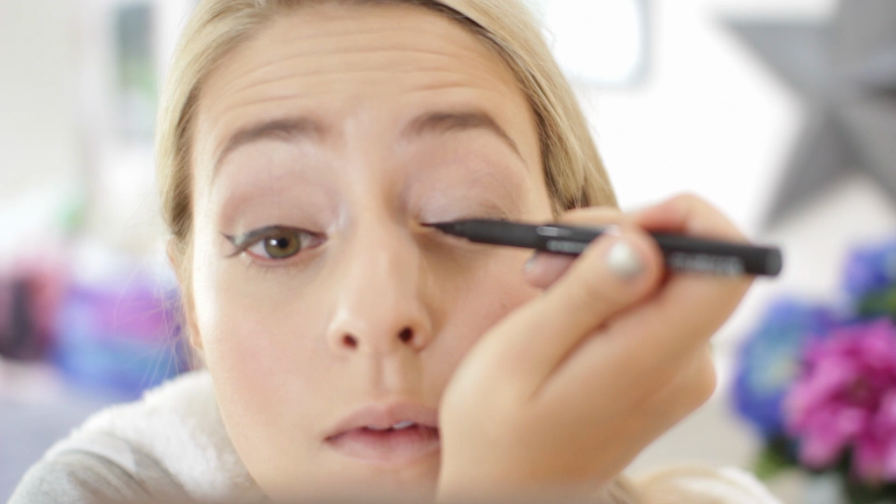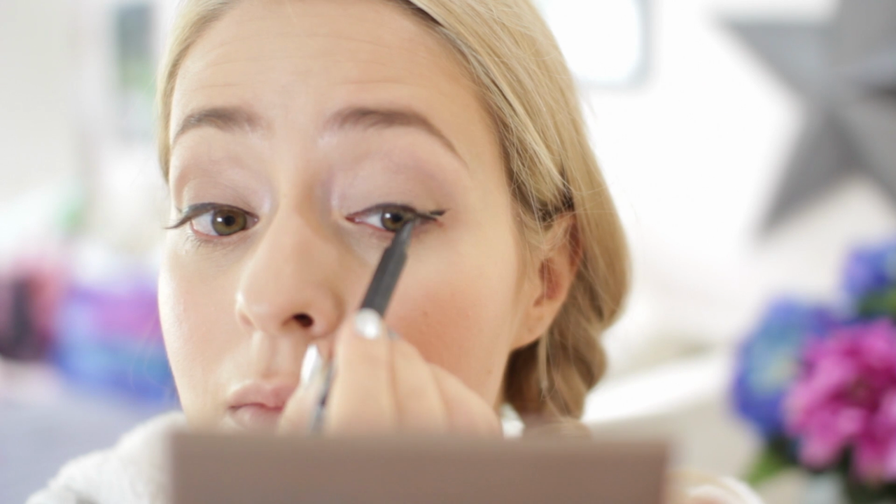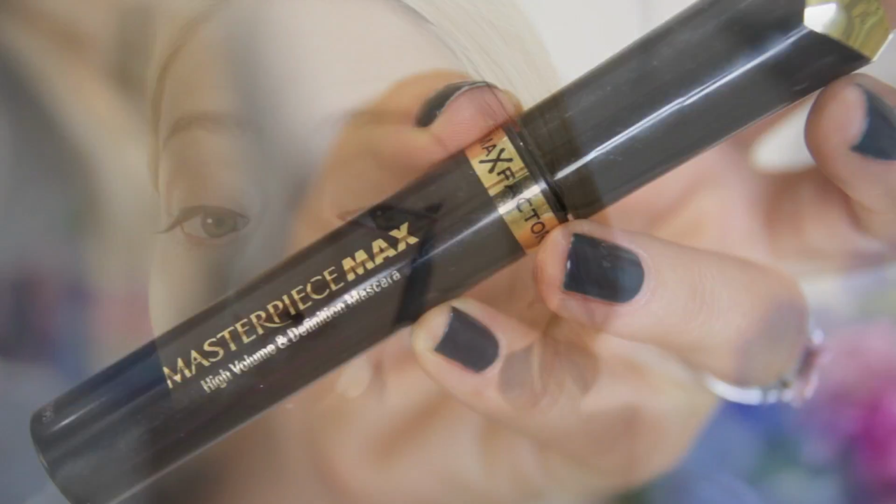And as you can see, it's not the easiest thing to do when you don't have your nose right up against a mirror. So basically I did this really roughly and then went and did it in a mirror afterwards and perfected it a bit better, because trying to do it when you're filming is nearly impossible.